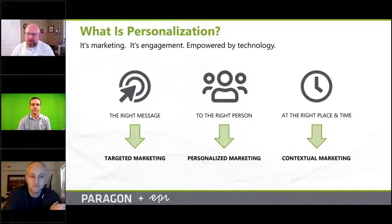Personalization is really an evolution of what we've been trying to do in marketing for decades, as we were trying to get the right message to the right audience, to the right individual person, and now, maybe most importantly, at the right place and time on their journey. As we decompose that, what we're trying to do is give someone a piece of information that's relevant to them in place and time and based on what they value, in order to nurture them, encourage them along a path typically to a conversion.